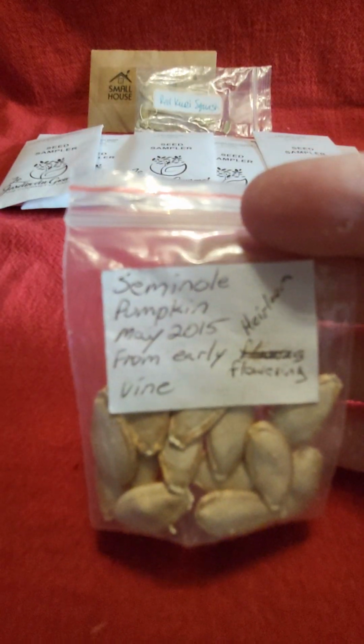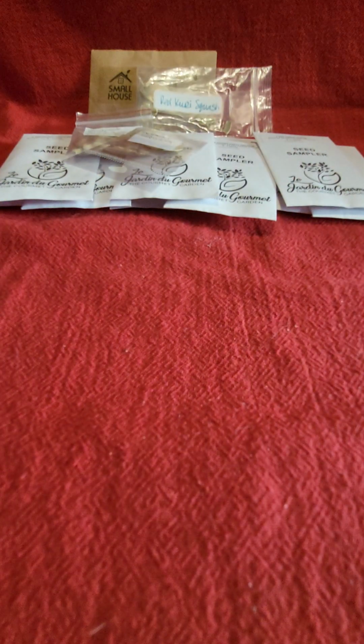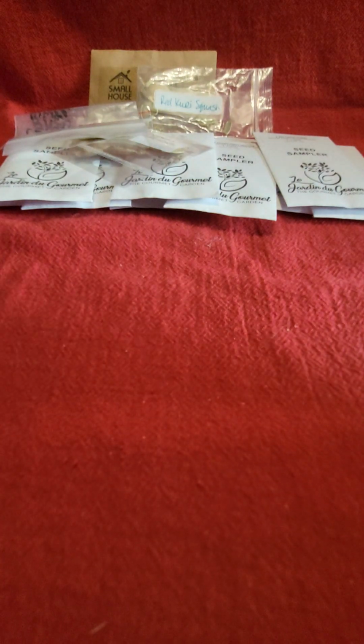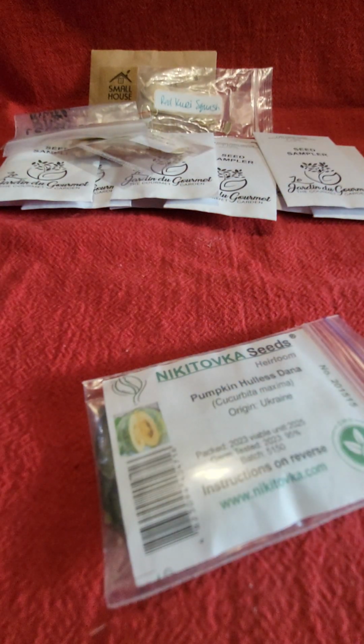Seminole pumpkins. They told me that these were old seeds. I'm okay with that. I will give them a whirl. I will nick them and soak them and see if they sprout. This says simply acorn squash. This is a Lebanese white bush squash. Holus Dana pumpkin. So pumpkin seeds. Let's see. Pumpkin seeds.